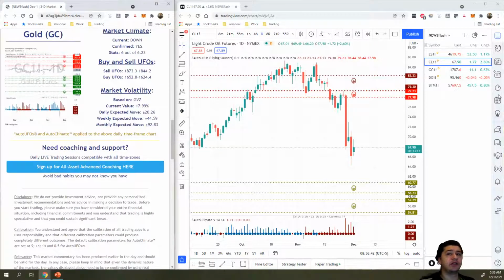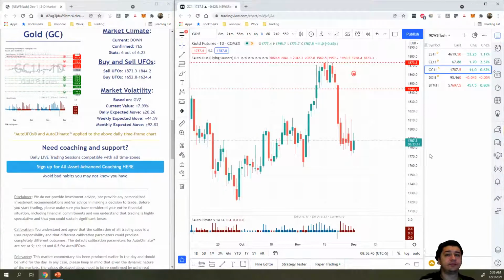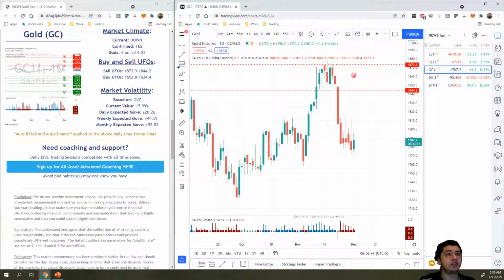All right, now looking at gold next. So gold's current market climate is down. It is confirmed. It's the 6th out of typically 7 days that it is down for. As you see, it's a bit of a positive move. Gold's been extremely volatile the past few days. We have a sell UFO at 1844.2 to 1873.3. Buy UFO at 1652.8 to 1624.4. Market volatility is 18%, which I feel like is a little bit low for what's actually happening, expected move $20.